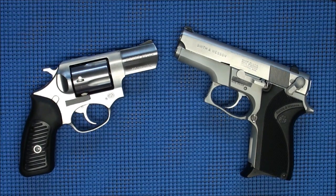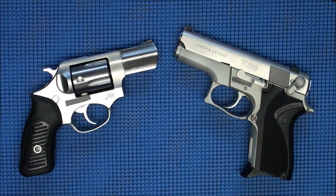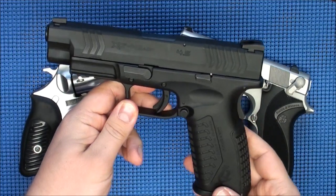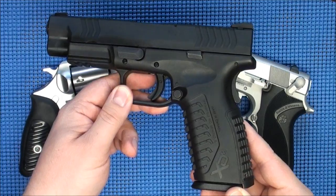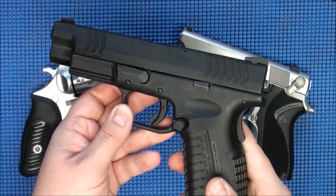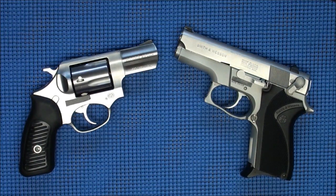Now, on the flip side of that, I do believe that the semi-automatics are more tactically attractive. Let's roll in a tactically attractive firearm here. Uh-oh, I've got kids coming down the stairs, but a more tactically attractive firearm. Can you think of one that's more tactically attractive than the XDM 45? I think it's a fantastic looking firearm, and very, very sleek looking. I think that it's amazing. But I think the classic looks go towards the revolver. All right, so let's talk autos.